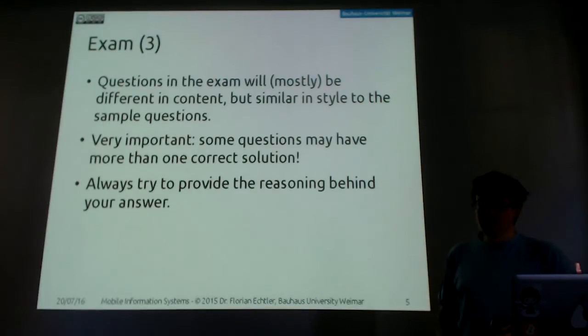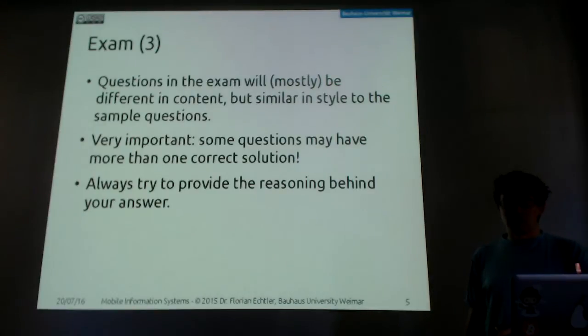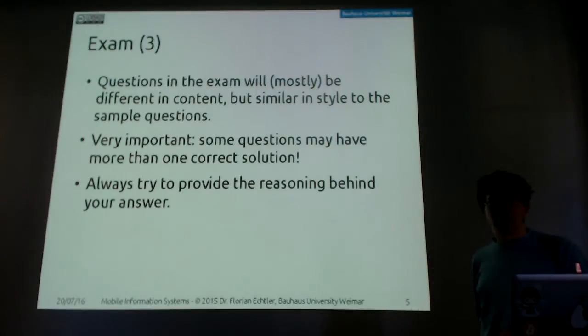For that reason, it always makes sense not to just write down three words as an answer, but also provide why you think this is the right answer. That's also why we have 90 minutes, so you have a bit more time to write down what you actually think, and why this is the right answer. And this is much more important, in my opinion, than just learning everything by heart and copying onto paper.